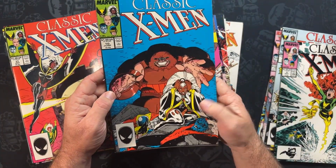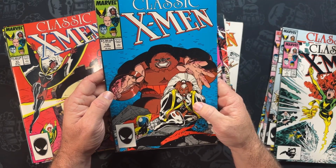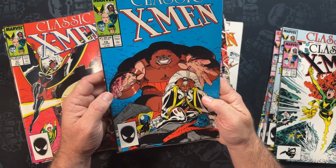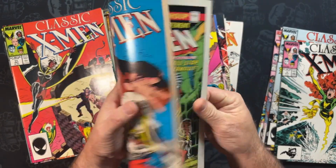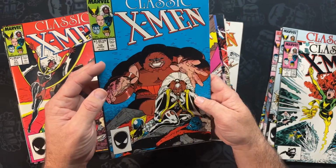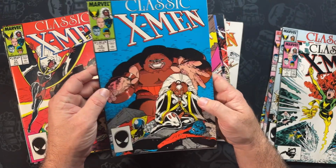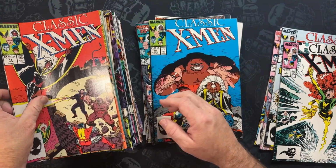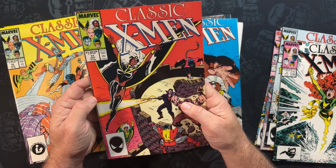Juggernaut. Another strong Storm cover. Well, I wouldn't say strong, really, but another storm-focused cover, I guess you would say. Let's see. There's our original cover. I like Juggernaut on this one. I'm going to put it in the finalist for now, but I don't know if it'll make the final 10 at the end of the day. All right.